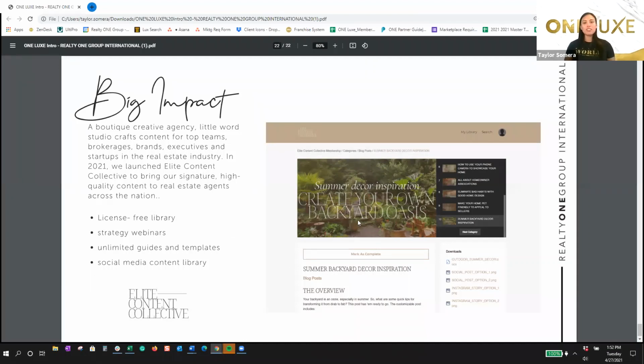And you see this image right here. You'll see create your own backyard oasis. And you'll be able to download a full blog post where there'll be highlighted sections that you just edit to your area. So it looks like you wrote this post. It's like having a ghostwriter. They give you a social post, and they give you Instagram story posts so that you can share it on your Instagram, your Facebook, add this as an article to your LinkedIn, write it on your blog, or if you send out newsletters, you can add it to your newsletter. That's what we're seeing people do with it.